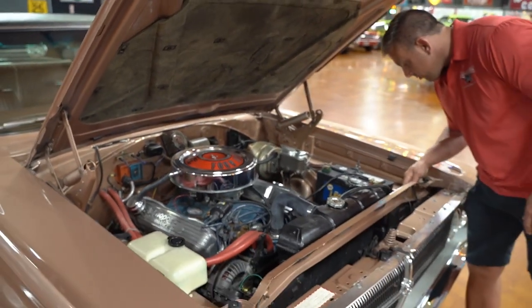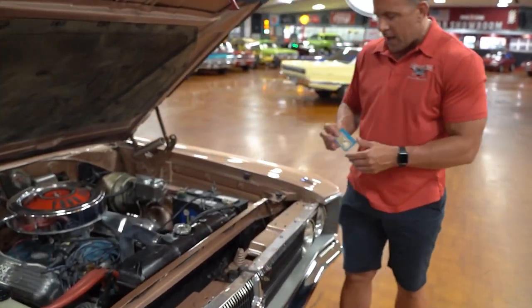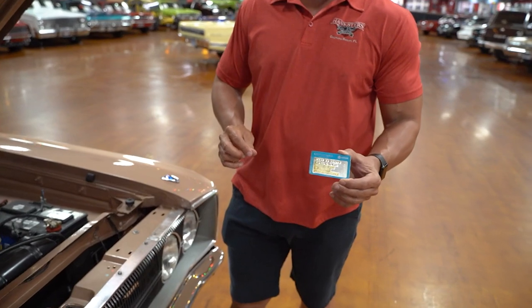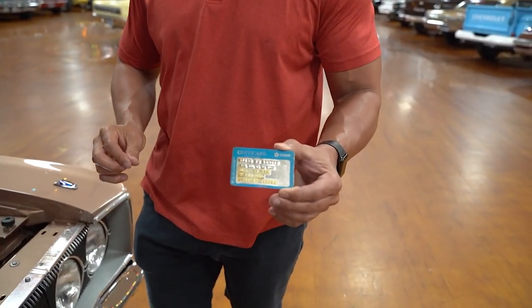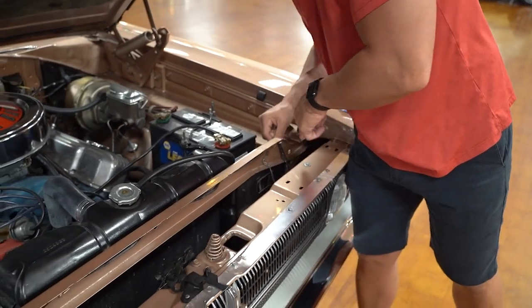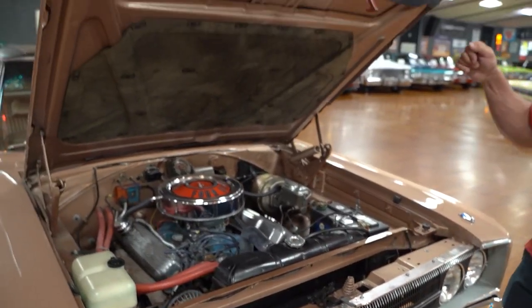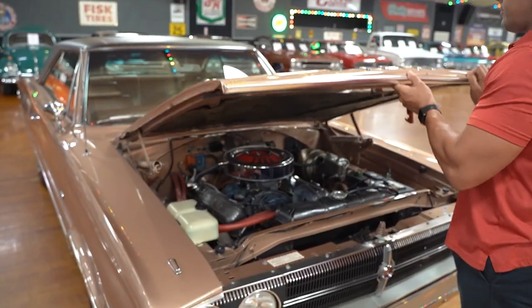And this car does have, I don't know if some of you guys might be familiar with this, some not, the original CERTA card from Dodge when the car was new. Still got the little factory pocket. That's how they came in 1967, where it belongs. It's a nice car.